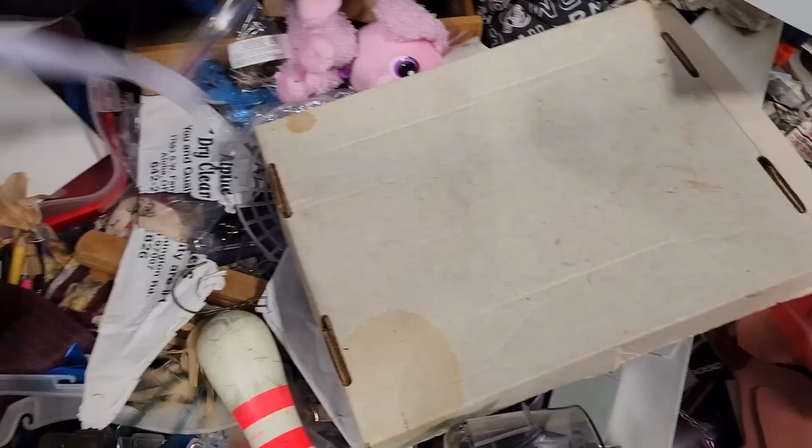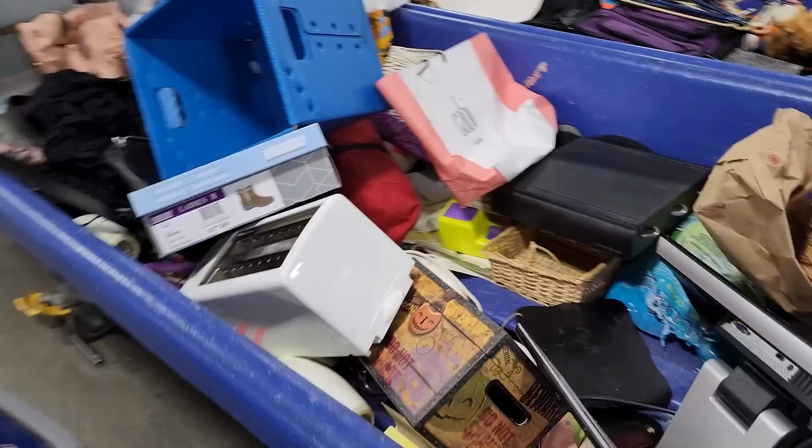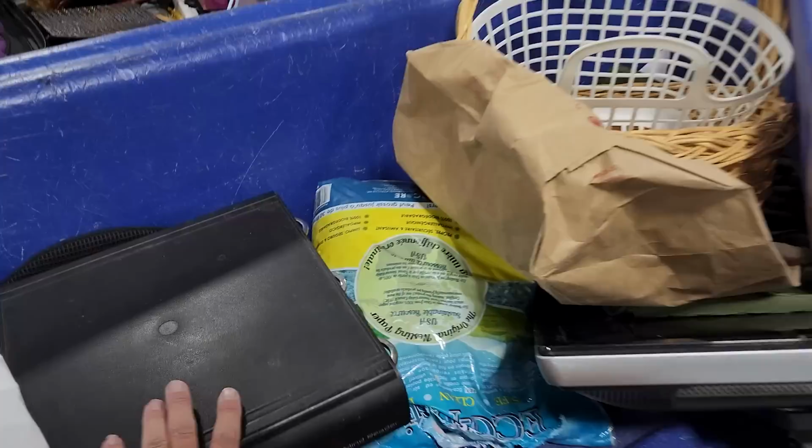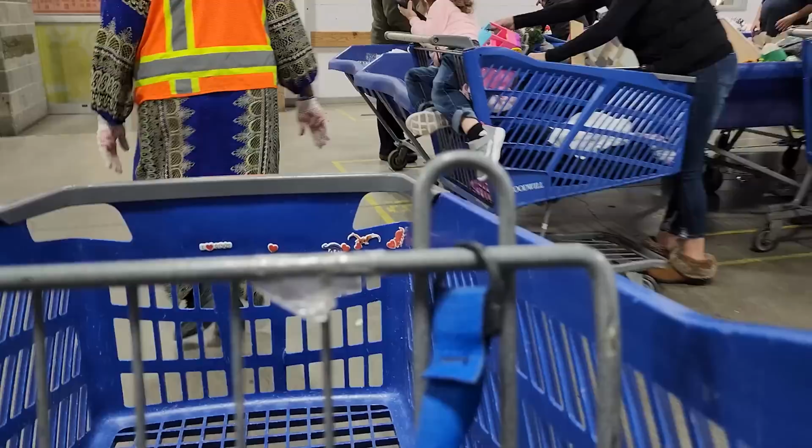It looks like there is some new bins that just came out, so I might go check that in just a sec. Oh, and there is some bins over on the other side that look like they're full of stuff. What is this? Nice mind reader? No. Alright, I'm gonna go to the other side.